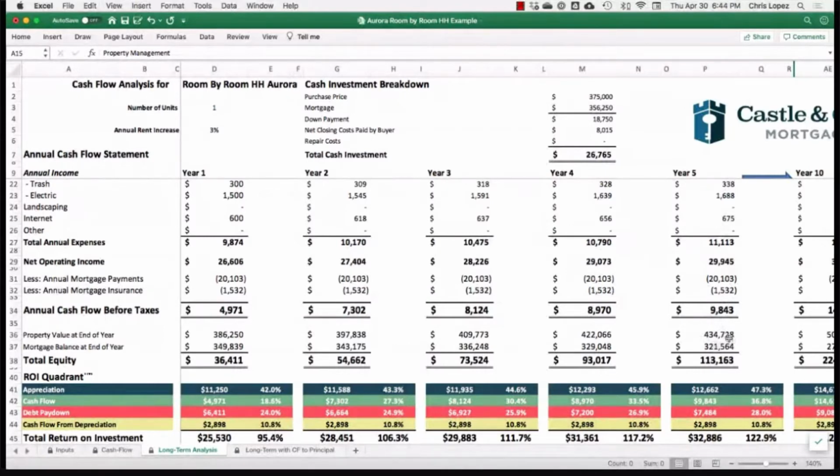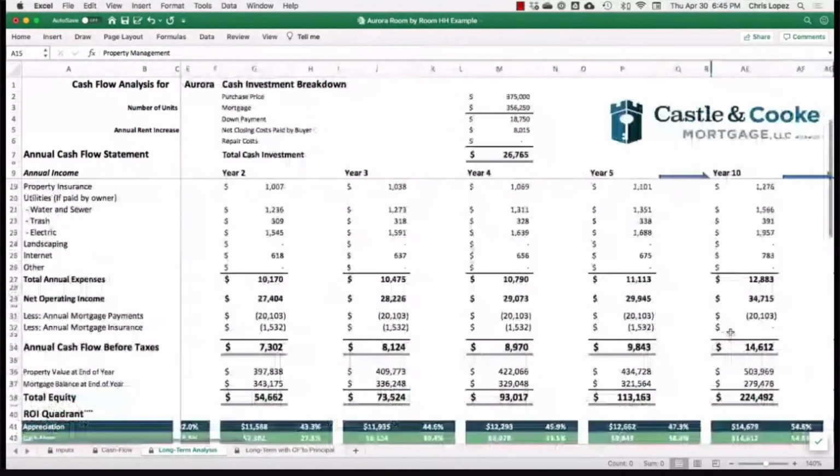Now, if you look at the property value, the property has appreciated from $375,000 to $434,000. So great. We've seen price appreciation there. And our mortgage balance has decreased from about $350,000 to about $321,000. So now we're seeing an equity of $113,000. So right now in year 5, using pretty conservative assumptions, we're looking at a 6-figure equity gain and almost $10,000 a year in cash flow. Not too bad for what we put down, $27,000 on this property. I like those numbers. So let's fast forward one more time, and we'll do year 10.